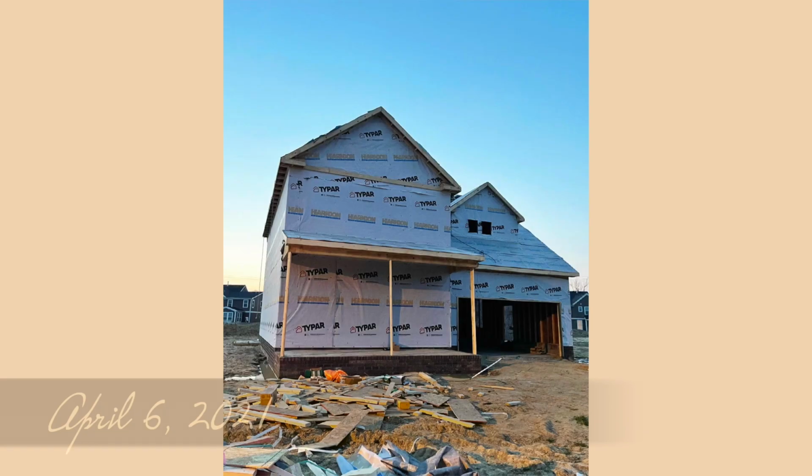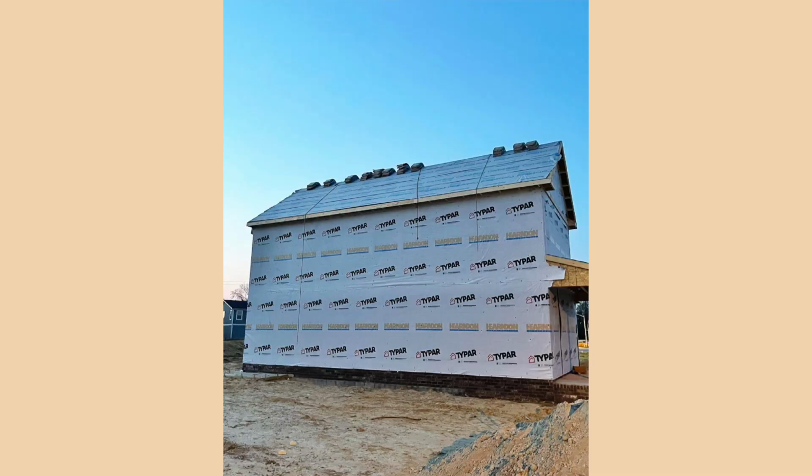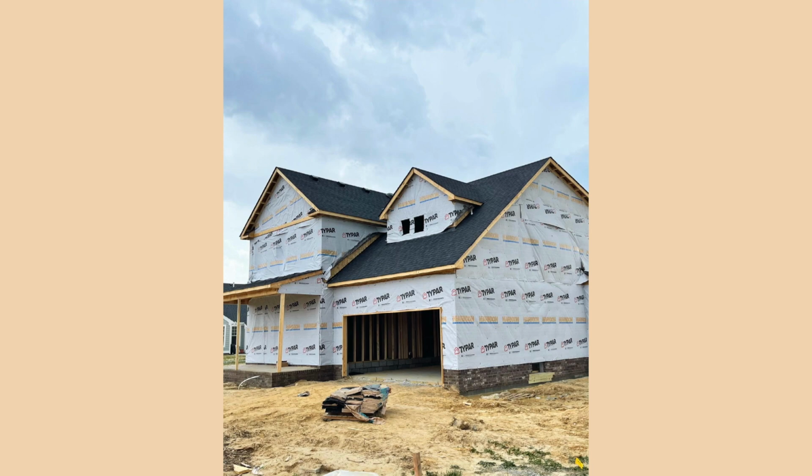On April 6th, we came by and saw they wrapped up the house. We heard they wrap it up just so water doesn't go in because they don't have windows yet. The whole house was wrapped, and we saw the shingles on top of the roof, so they were preparing for the roof. We can't wait to see our black roof looking all cute. So that was April 6th. April 9th, a couple days later, they had the whole roof done, beautiful black. We were just like, wow, that's amazing.